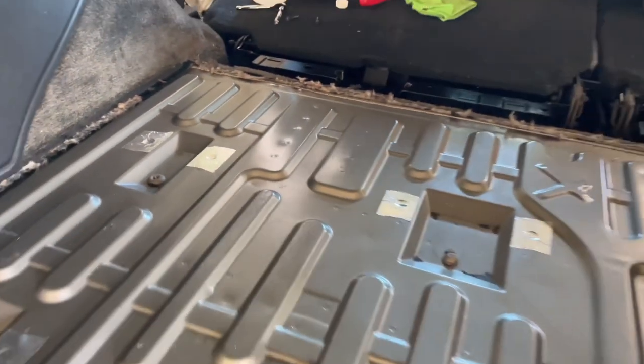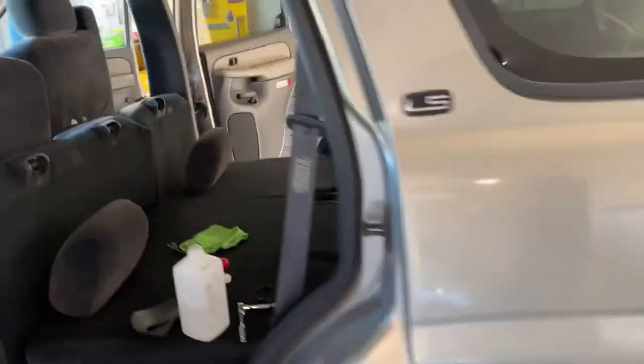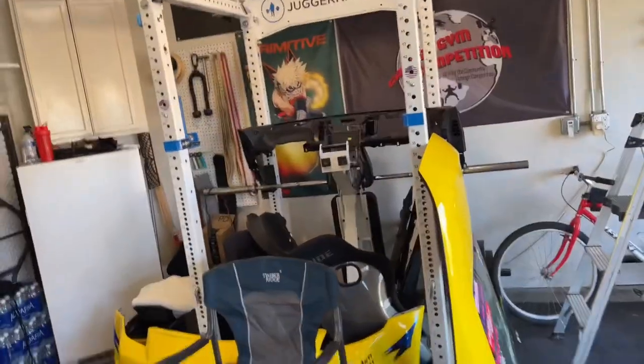Easy as that. So I was working on this thing, looking at the back all stripped out, glanced over here at what was my gym, and I was looking down here at these horse stall mats. Got an idea.